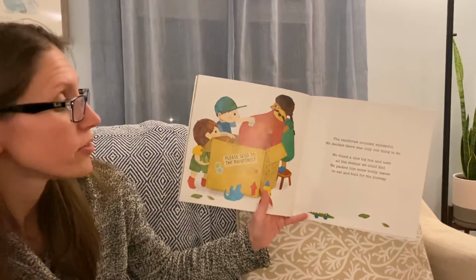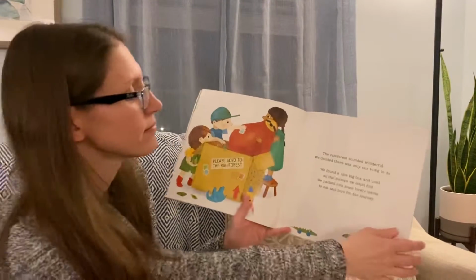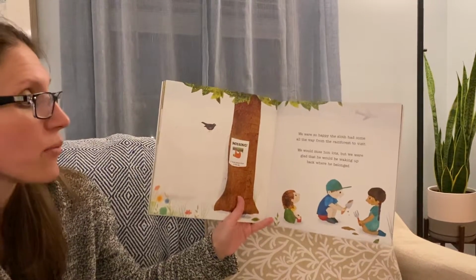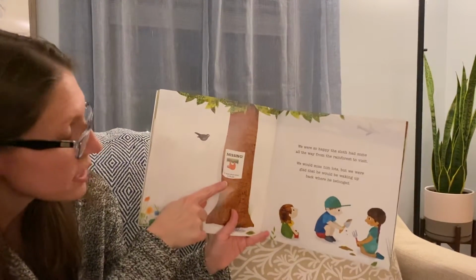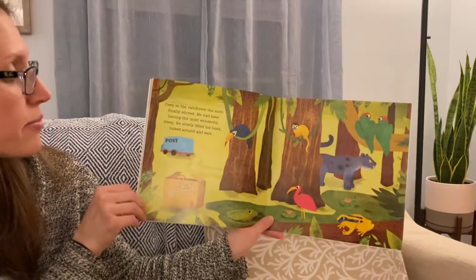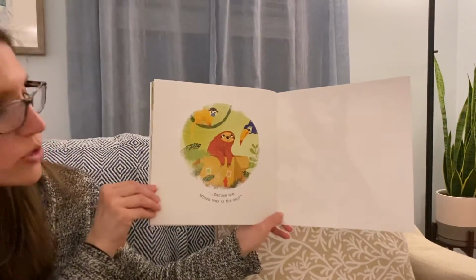The rainforest sounded wonderful. We decided there was only one thing to do. We found a nice big box and used all the stamps we could find. We packed him some lovely leaves to eat and toys for the journey. We were so happy the sloth had come all the way from the rainforest to visit. We would miss him lots, but we were glad that he would be waking up back where he belonged. The sign on the tree says, "Missing. If found, please return to the zoo." Deep in the rainforest, the sloth finally stirred. He had been having the most wonderful sleep. He slowly lifted his head, looked around, and said, "Excuse me, which way is the zoo?"